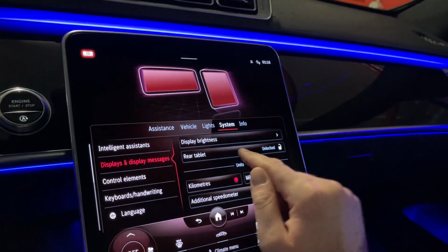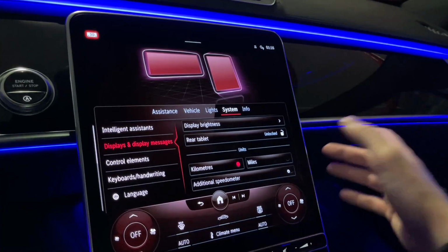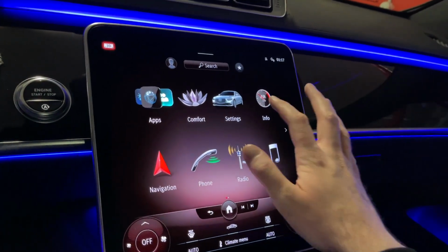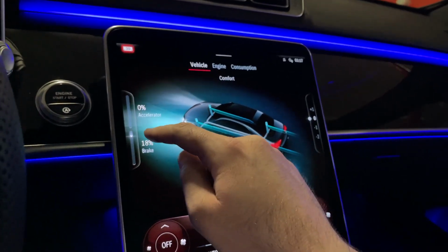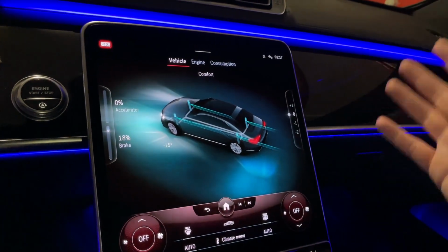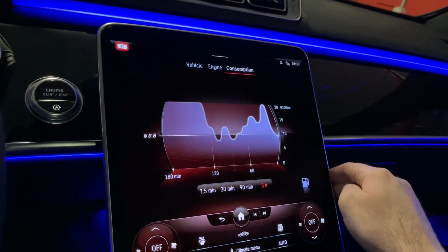You can actually lock the rear tablet. I will now also go to the back to show you that tablet. It's a very impressive one, because obviously a lot of people will drive in this car. They will have their personal drivers. Maybe some of you that are watching as well. You can have the accelerator and brake on this display, but also the person at the back can also see that if you equip the car with the rear screens. You can see the engine and the consumption.